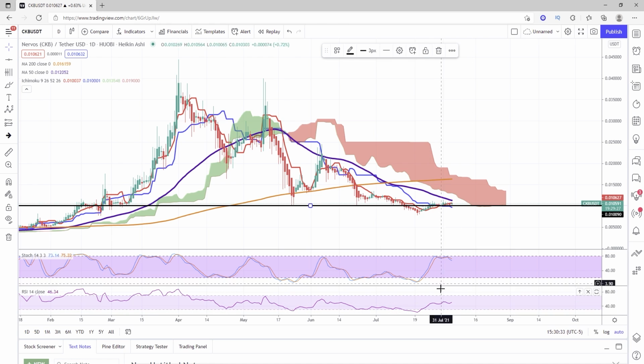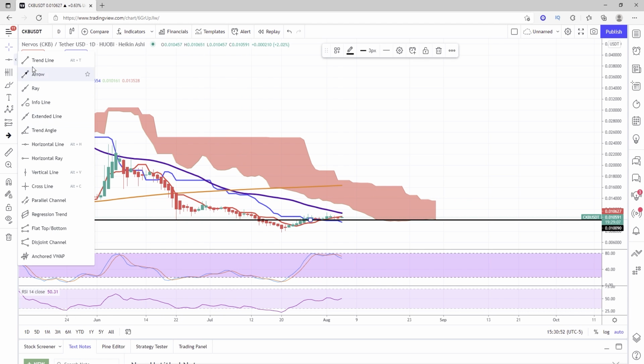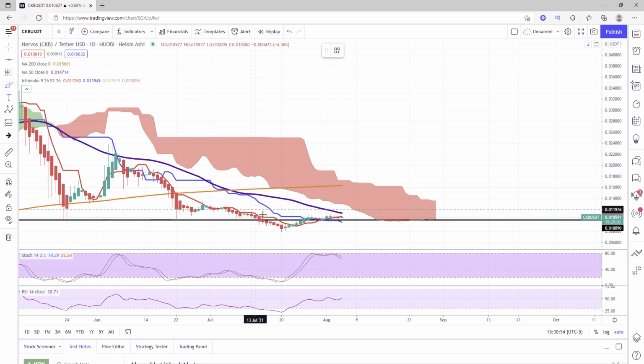Now let's get into this on a super high level. RSI is floating at about 50, folks. We got the stochastics up a little bit higher than I would like them, but I'll take it as long as the RSI is not diving into the tank. This might come down a little bit. But what we're looking at here is the 50 moving average.